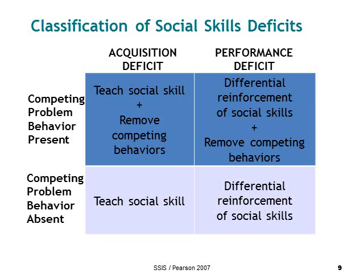So if you have competing problem behavior present, and it's an acquisition deficit, you want to teach the social skill and remove the competing behaviors. Okay, so you're going to want to build a plan to remove those competing behaviors. However, if there's no competing behavior present, then you would just teach the social skill.